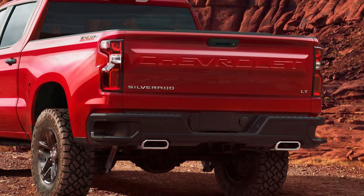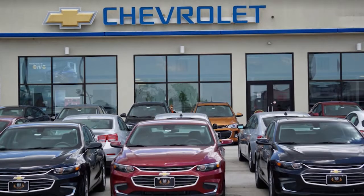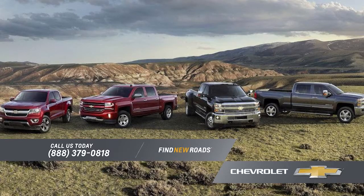And while these new features are certainly enticing, the deals available on 2018 Silverados can't be beat. Stop by SVG Chevrolet in Greenville, Ohio, or SVG Chevy Buick GMC in Urbana to see the full line of Silverado pickups and learn about the deals that you can get. I'm telling you, they can't be beat.